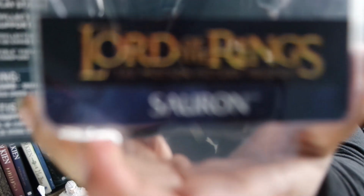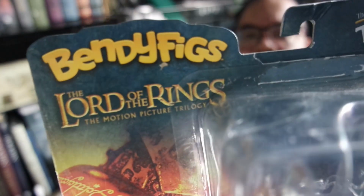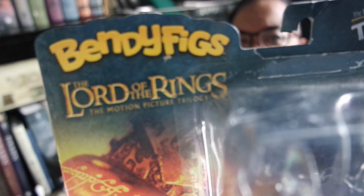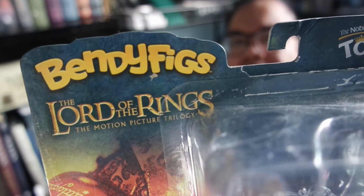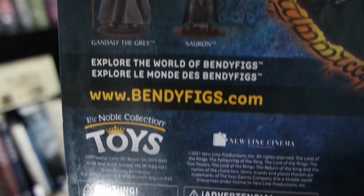Can you get a picture? So I can't do it anymore. But this was a bendy figure, that's what it is. And they're good. I know the Mini Epics ones are more like cartoons, but this one here is more realistic. Look at that. It's good quality here.